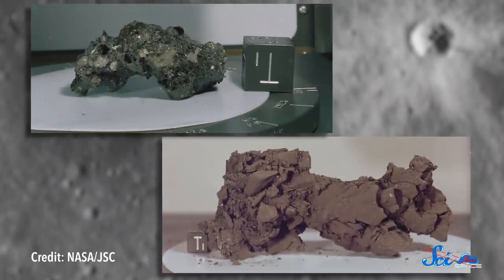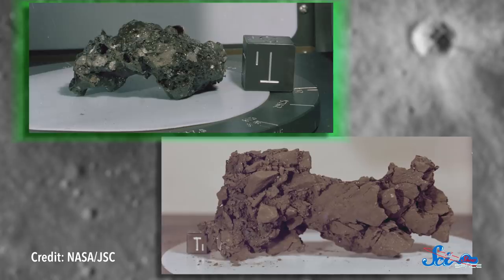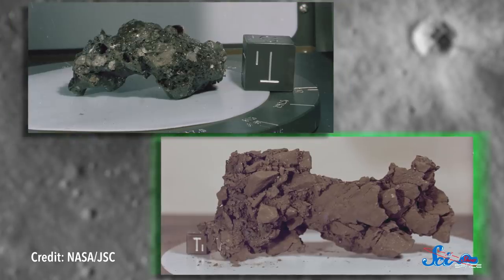According to the team, this green stuff seems much more like impact melt than volcanic glass. More specifically, they noted that it looks like two impact melt samples returned to Earth during the Apollo missions. One consists of rock fragments held together by black glass, and the other is more like a bunch of small soil particles coated in glass. So those are the two main options. The substance could be mostly impact melt, like the first Apollo sample, or just a bunch of regolith coated in a layer of glass, like the second one.